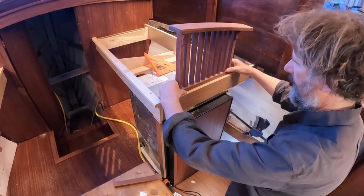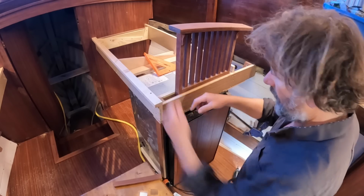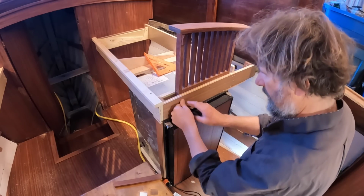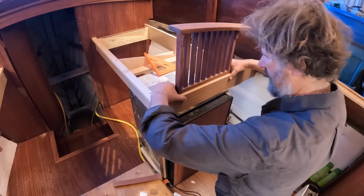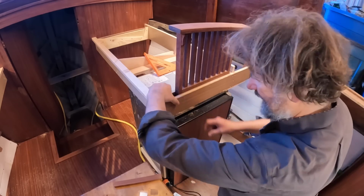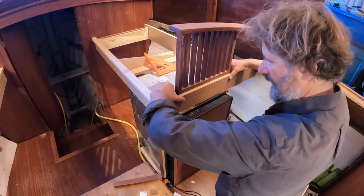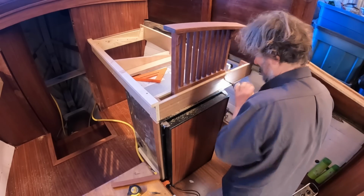Now, to get this really robust, the little stubs here are not all that long. So obviously I'm gonna screw from both sides, but I'm actually gonna put some screws right through just to squeeze it as much as possible. I may even put some screws in both sides to tighten these two pieces as much as possible. Some nice big number 10 by 2.